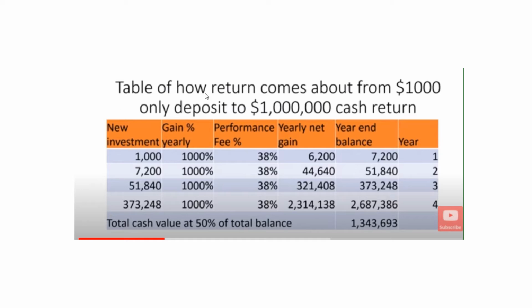A simplified answer to why it takes 4 years to make $1 million from $1,000 deposit. And is that possible? Why wouldn't I do it in 1 year or 2 years or 3 years? And what would be their outcomes? Here I'm showing you if you invest $1,000 and my record has shown you that I made more than 1,000% in return yearly. So I would conservatively make it 1,000 for easy calculation, and with the 38% deduction, you would be looking at six times 620% return, and with a total cash value of only 50% of the total balance, instead of making the 7,200 very realistic cash value in return, you'll be looking at half of that, which will give you the 3,600 in year one.